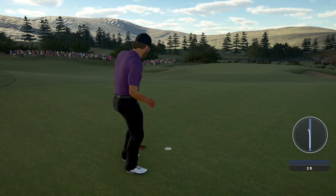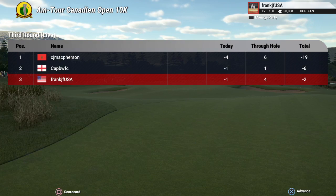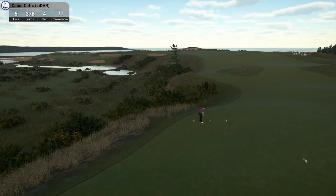Pars are birdies you don't need to get later on. At the leaderboard. Okay. And after that one, staying pretty steady here. All right. Third place on the leaderboard. Okay, let's see what the fifth has in store for us. There's only three of us.